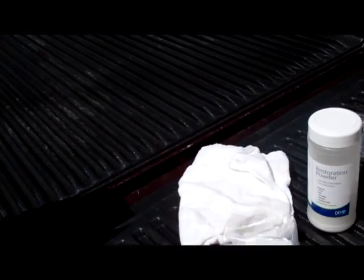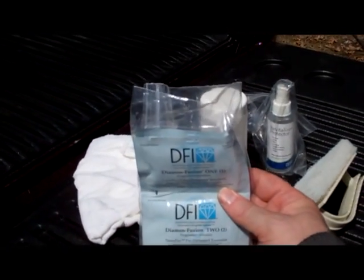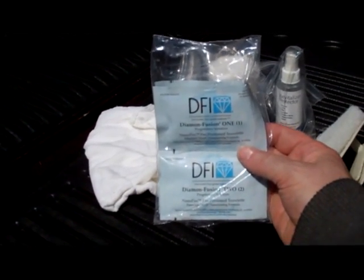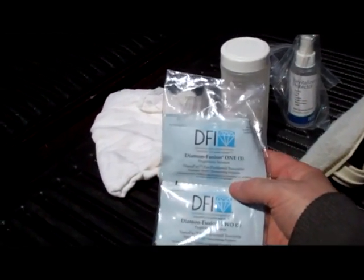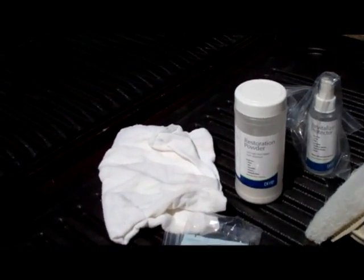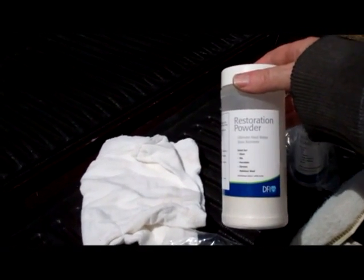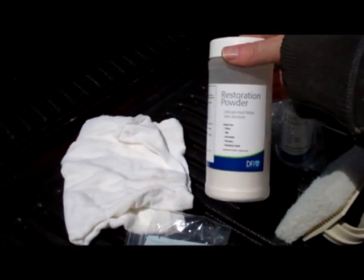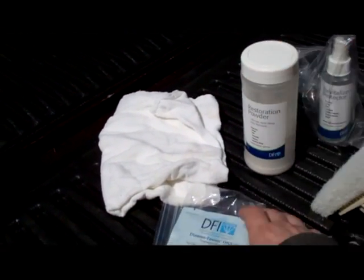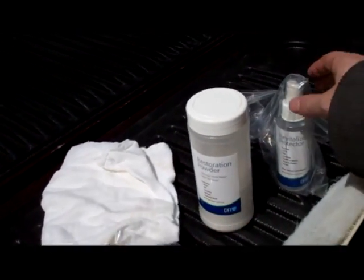I prefer Diamond Fusion, which is nanotechnology. This stuff you put on once and you're good for life. It's the same stuff the military uses on their army tank windshields. They also give you this powder that, if you have hard water or stuff, you add to clean before you add the Diamond Fusion, because once it's applied, it's forever.